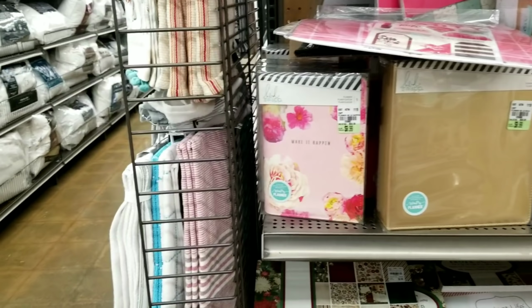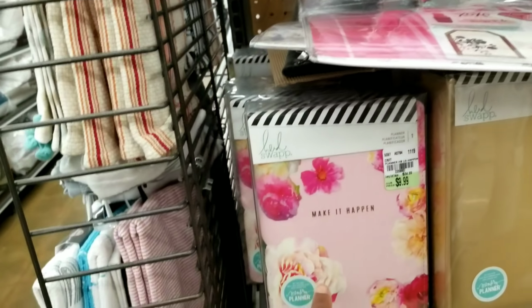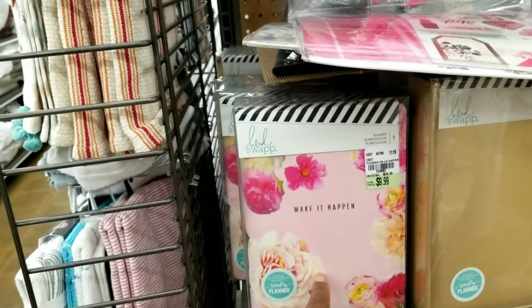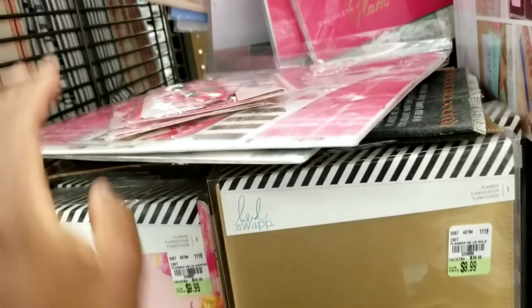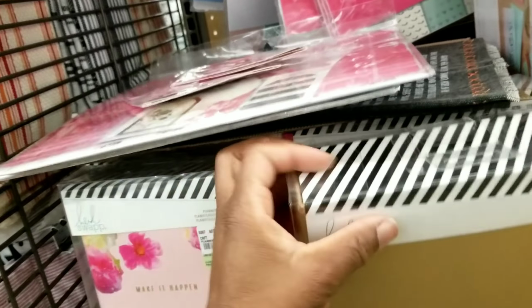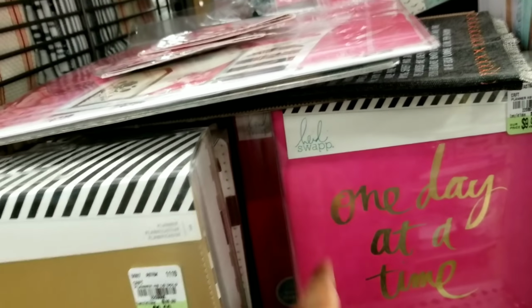And it also looks like new planners are in the house this week. You have this planner, Make It Happen, Heidi Swap, $9.99. And then there's this, well, there's more back here. This gold Heidi Swap planner. And then there's this one, One Day at a Time.